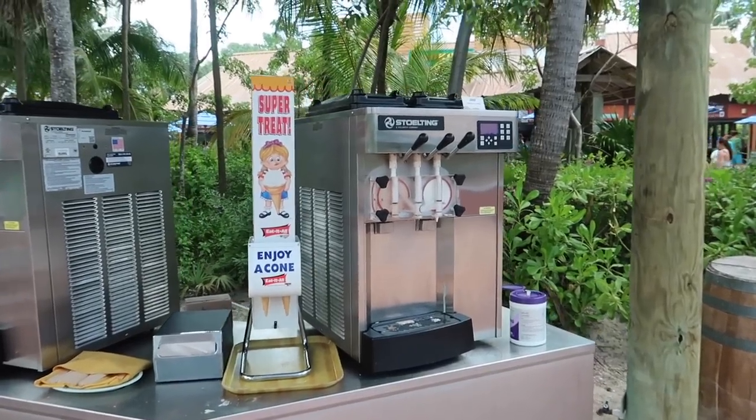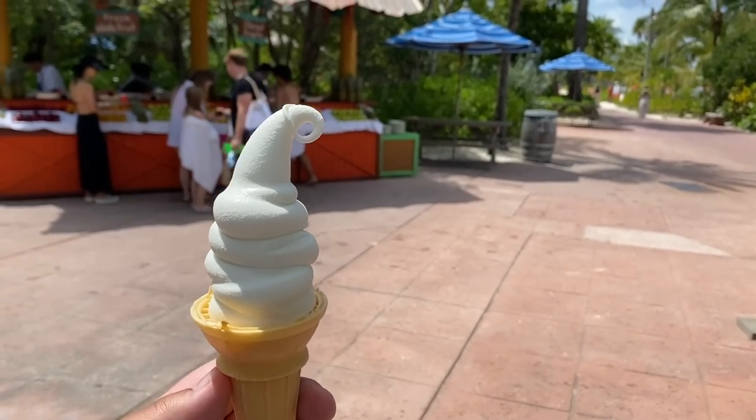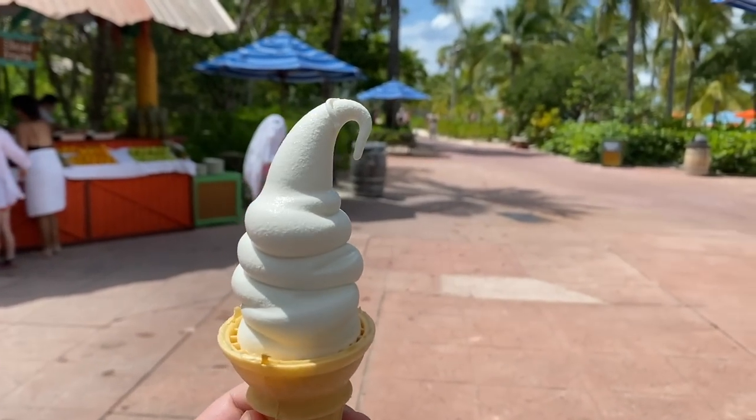The ice cream on the ship may not be self-serve, but over here on Castaway Cay it is. Should I apply to work at Dairy Queen? Look at that perfect swirl that I got on my own cone. Oh my God. Oh, and it fell apart.